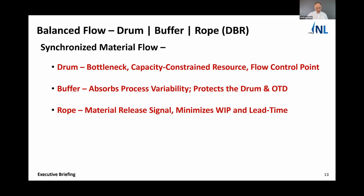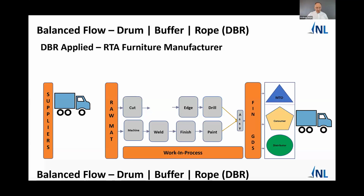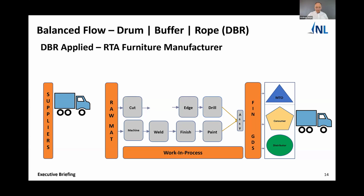Okay, Scott, so thanks for the setup. So let's move on to application. How does a real company apply the DBR approach? Okay, so here is a representation of a real ready-to-assemble furniture manufacturer that we worked with several years ago. In this particular case, the material flow is exactly like that of the conceptual model we saw earlier. We have identified the shape operation in red as the constraint. And this company has several target market segments it serves, not just one.